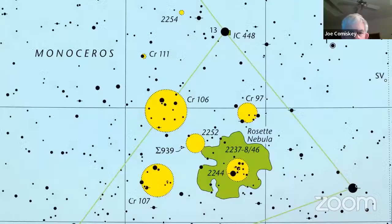Oh, I have another picture of it. There we go. I should have had this picture up when I was mentioning all those numbers. It would have made it a little more fun, but you got to hear me rattle off a bunch of numbers. But this is the one we're looking for, NGC 2244. This is the Rosette Nebula here. Or actually, the whole thing is the Rosette Nebula.